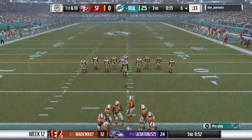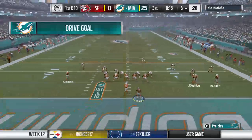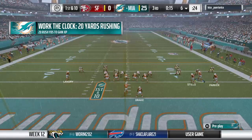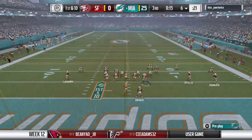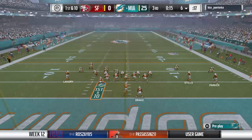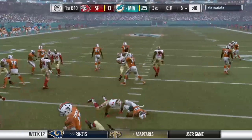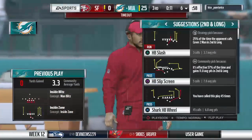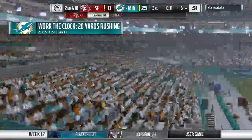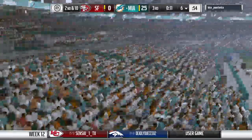In tough starting field position here. Cameron, the man in motion. They'll start the drive with Drake. And he's going to be hemmed in and brought down right at the line of scrimmage. And now the 49ers signal for a timeout defensively. It's just their first, so 2 remaining as they burn one here in this third quarter.